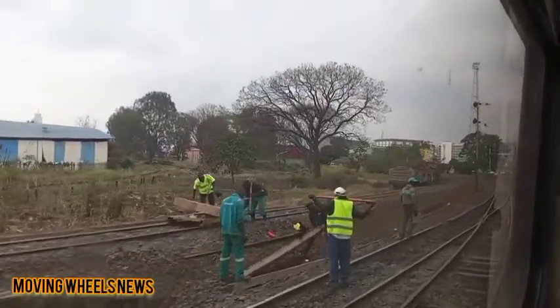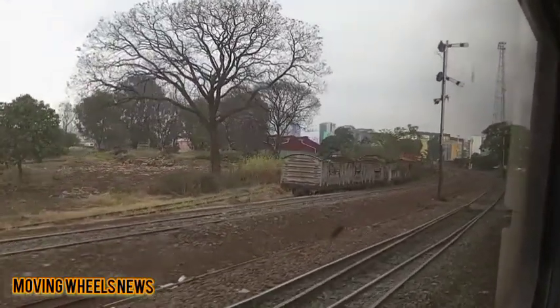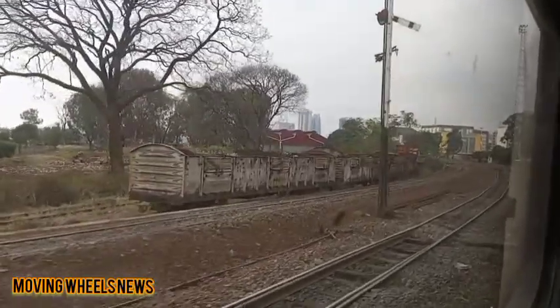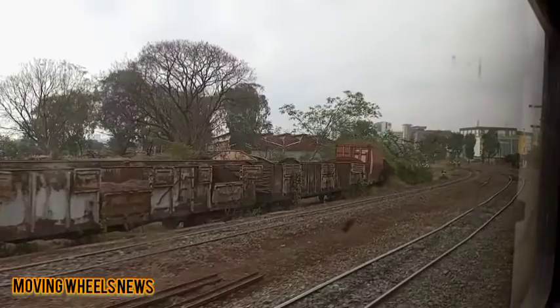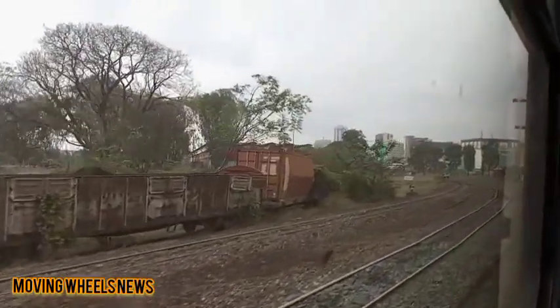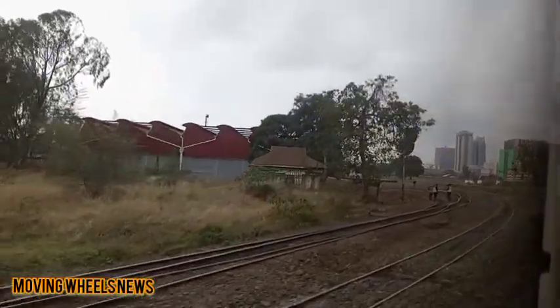We're still having workers repairing the rail. Remember, this rail is used by so many other trains, because we also have the other train that goes all the way to Mombasa and other places. We have others that carry the cargo and all those things.